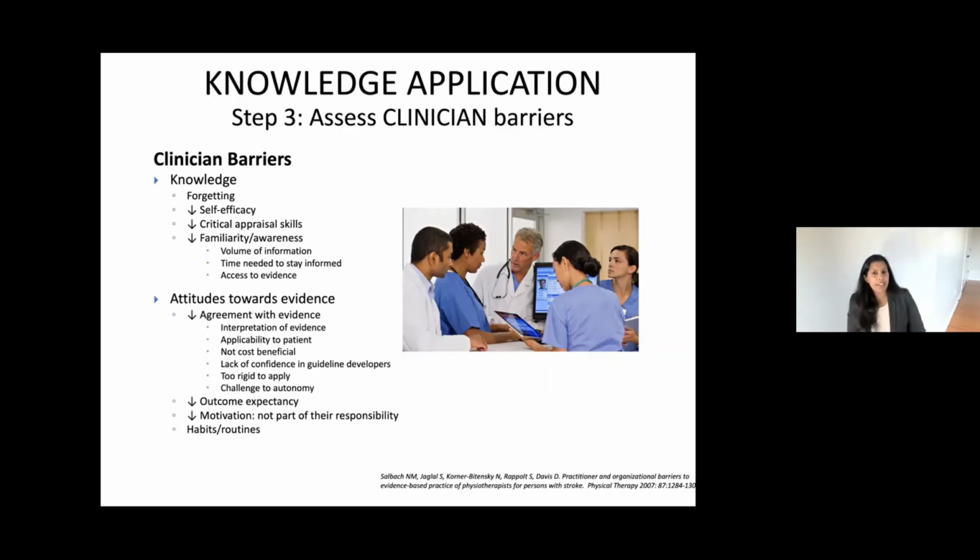What are their attitudes towards the evidence? They may be aware that there are practice guidelines and treatment protocols out there, but they may not agree with that research evidence, or they may not feel that it's applicable to their client population. So it's understanding, do they actually agree? Do they feel that it's going to offer the optimal outcomes that the evidence is suggesting, or do they feel it won't apply or be beneficial to their clients? It's figuring out whether they have the right attitudes, because if they don't, you're going to hit a roadblock there. These are important things to measure.